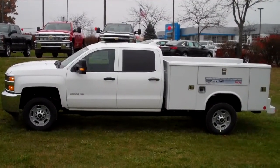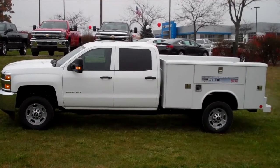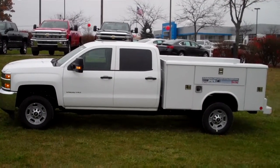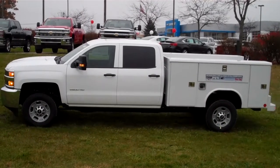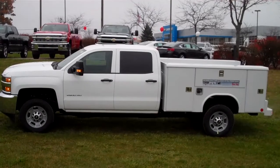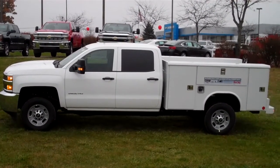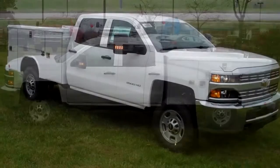The 2015 Chevrolet Silverado Heavy Duty Series was completely redesigned for 2015. It is the most durable, the most reliable, and the most economical Silverado work truck that has ever been built. This truck has been redesigned from the ground up.